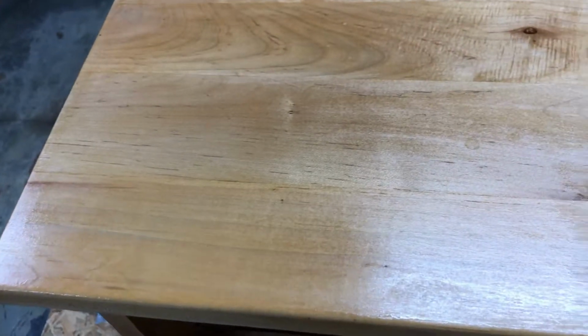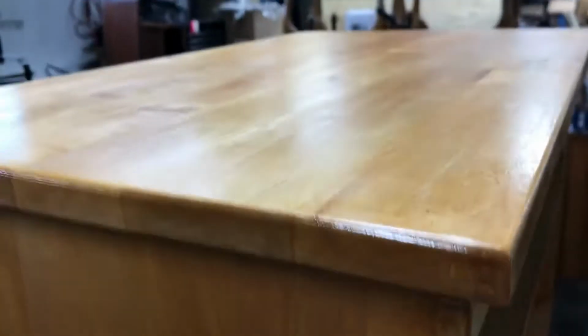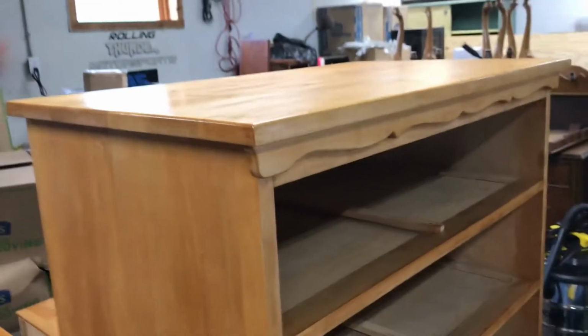Okay, so I'm about to do my last coat of shellac here on the top. And it doesn't look bad. I'm going to see what it looks like once I sand it, but I can see that there are a few bare spots. So I'm going to sand it again and probably do one more coat. And then I'll sand it again and do my clear coats. Yep, and we'll be all done.